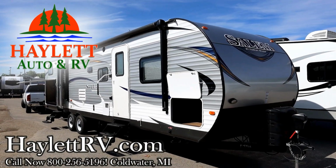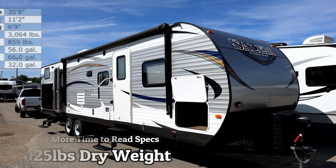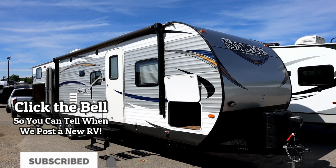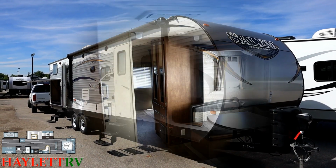8,025 pounds, dry weight, 32 BHDS Salem, coming in on trade here at Haylett RV of Coldwater, Michigan. They swapped up to a Cougar mid-bunk fifth wheel. We have ourselves a pretty good size trailer, but we're getting a living room super slide, private bunkhouse with slide, direct bathroom entry door, and big camp kitchen in this beauty.